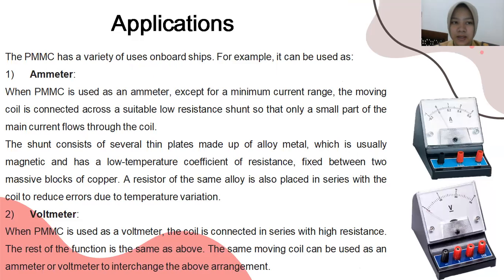Application. The PMMC has a variety of uses on board ship. For example, number one, it can be used as an ammeter. When PMMC is used as an ammeter to measure high current strength, the moving coil is connected across a suitable low resistance, so that only a small part of the main current flows through the coil.